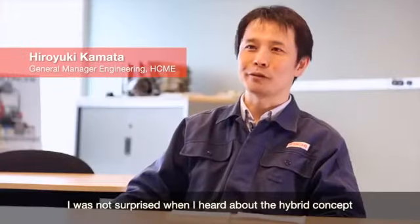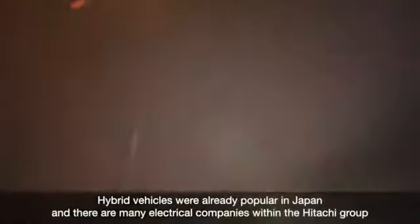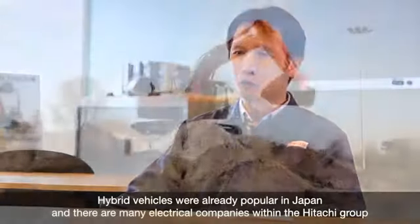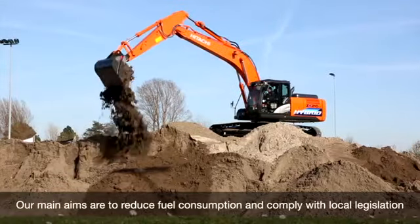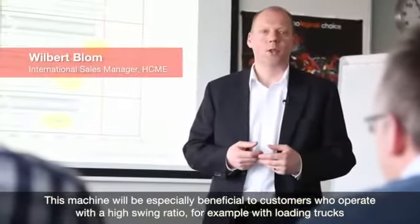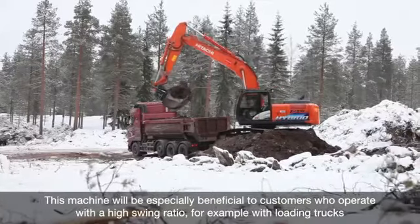I was not surprised when I heard about the hybrid concept. Hybrid vehicles were already popular in Japan, and there are many electrical companies within Hitachi Group. Our main aims are to reduce fuel consumption and comply with local legislation. So this machine will be especially beneficial to customers who operate with a high swing ratio, for example, with loading trucks.